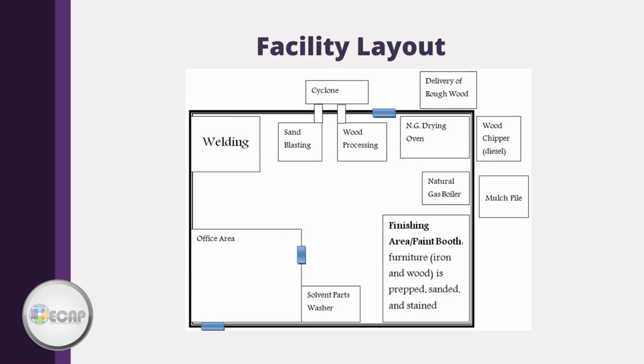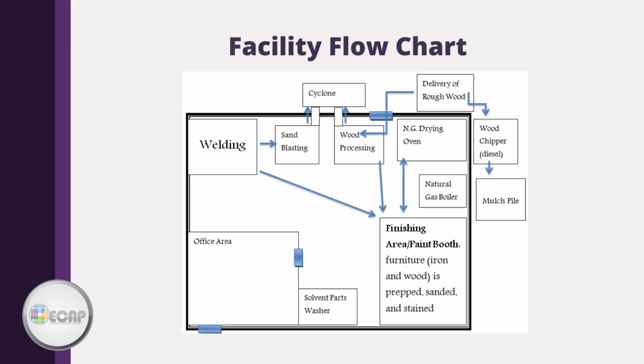Here is an example facility layout. As you can see, it does not need to be anything elaborate, just enough to get the general setup of the facility. And here is the example flow diagram. Note that control devices are important to include.